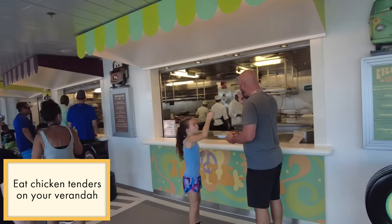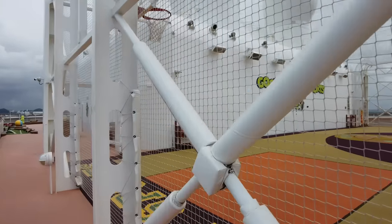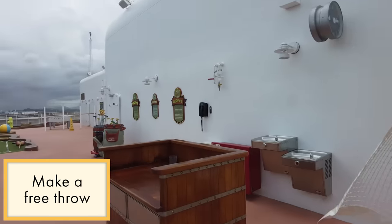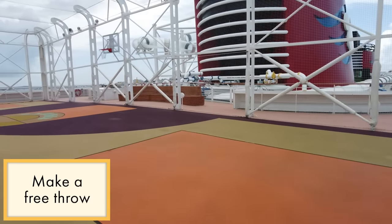Turkey bagel burger. That sounds so good. Okay, here's Goofy Sports Deck. You can do some basketball. They have simulators that you can sign up for. They have mini golf. I think I'm going to do a free throw first because I saw that square and I should knock it out before Q can.